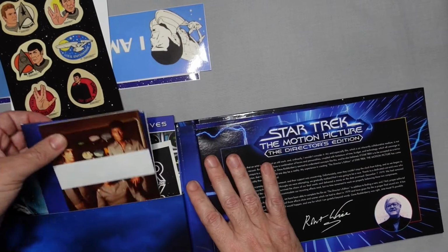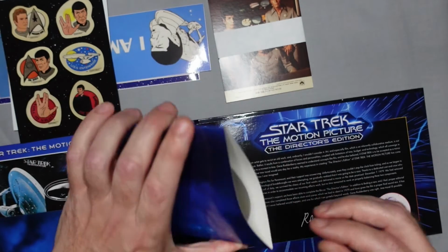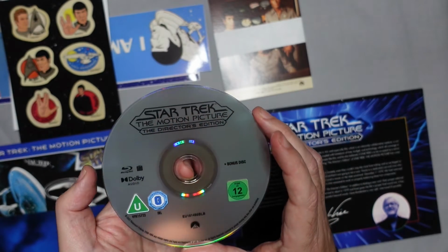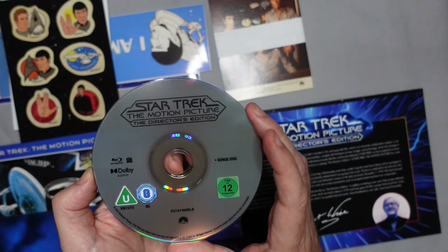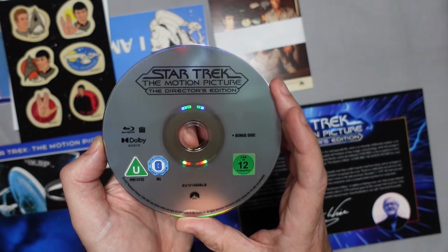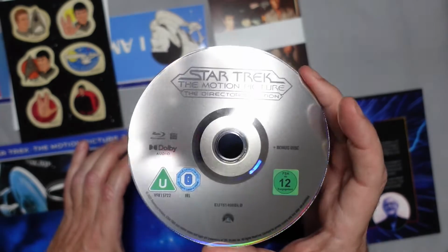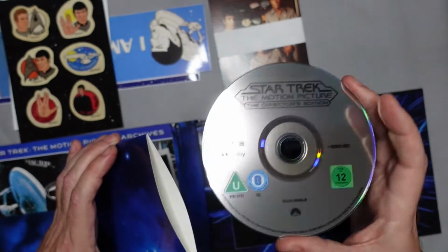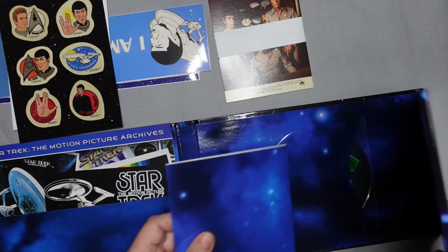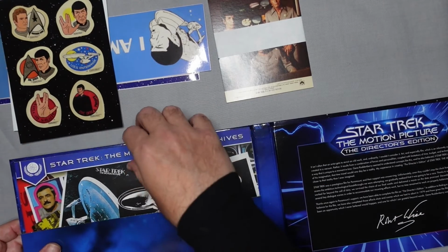See, that's why I try not to do too much reading before the unboxings. Ah yes, look, there's a slip cover here with a bonus. It's a Blu-ray disc, which is good, and it's just a bonus disc. So I assume that either has that alternate cut of the film on it, or it's just filled with the documentaries and special features and stuff from previous releases. But that's great. So there is a 5th bonus disc included, although they couldn't include it in the packaging for some reason.